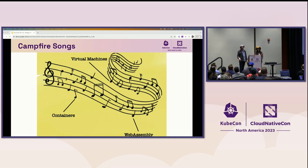Serverless WebAssembly functions are blazingly fast, but they're not designed to replace virtual machines or containers. Rather, the three together provide a breadth of functionality for creating cloud services.